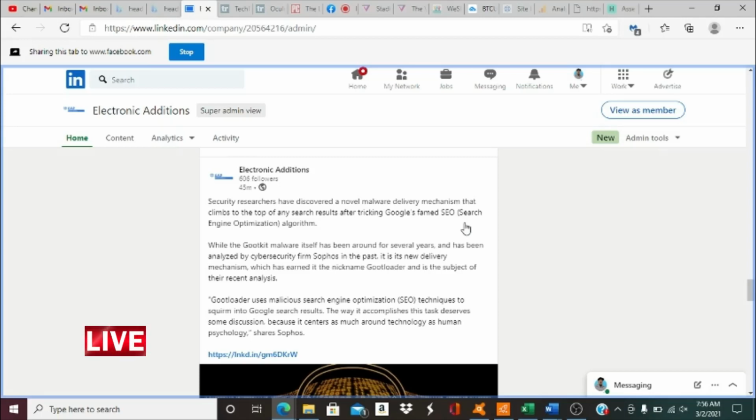While the Kit malware itself has been around for several years and has been analyzed by cybersecurity firm Sophos in the past, it is its new delivery mechanism, which has earned its nickname Gootloader, that is the subject of their recent analysis. So Gootloader uses malicious search engine optimization techniques to squirm into Google search results, which is unfortunate. The way it accomplishes this task deserves some discussion, but it centers as much around technology as human psychology.